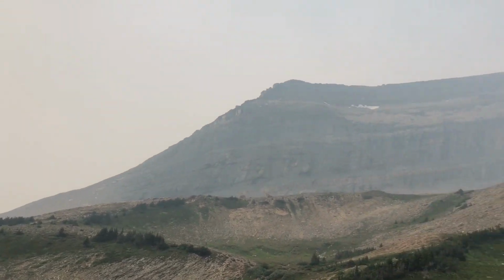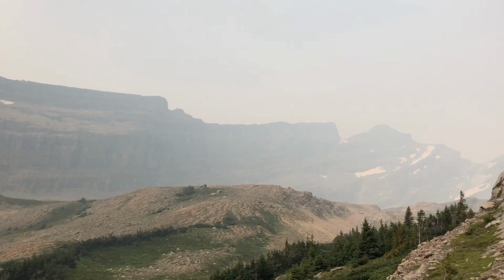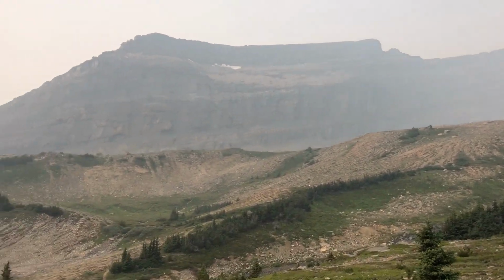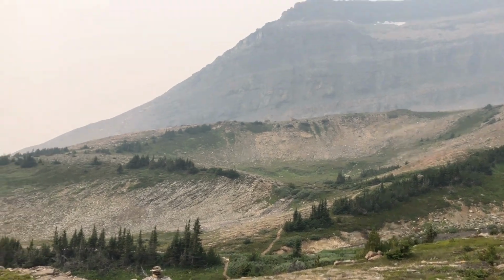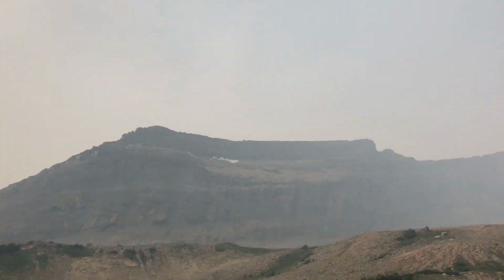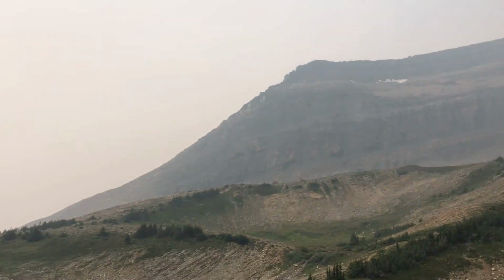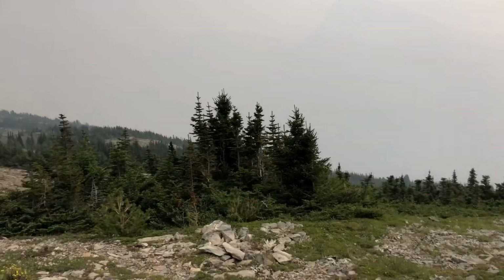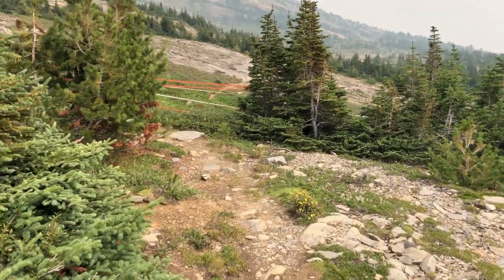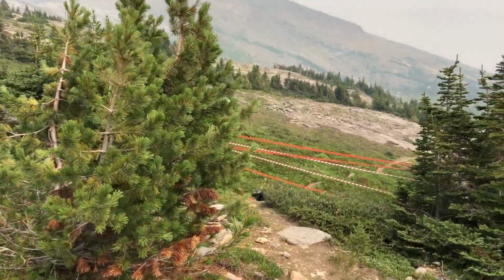It's too bad I can't see this a little more clearer. You can see what it used to look like before all the slide. The trail is still fine down there. Huh. Well, I'm gonna respect the park's wishes and the ranger's wishes. I'm not gonna push anything.